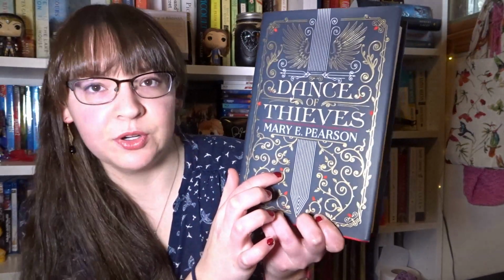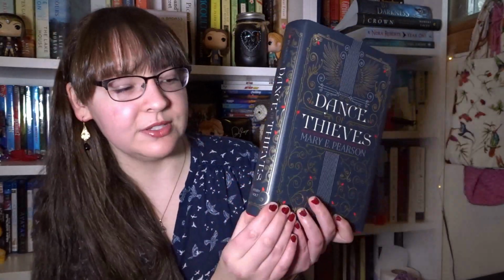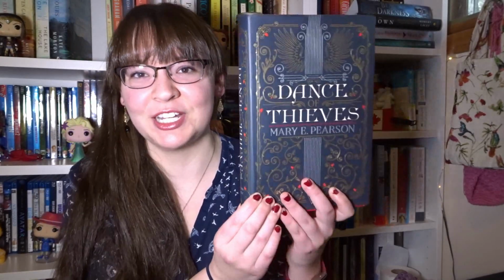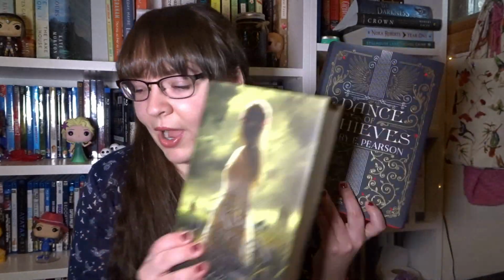I like how there are some roses interwoven into this design as well, and then the side also keeps up that same pattern, so it looks really pretty on my bookshelf. But yeah, I really love the designs for this trilogy. The first one, I have it right here actually, is more the traditional YA, and then this one is very mature actually. And then the second one also has a very pretty cover.